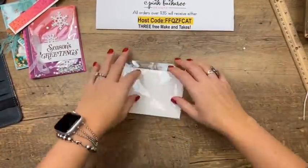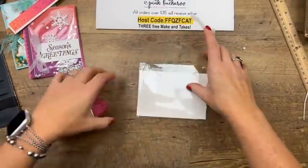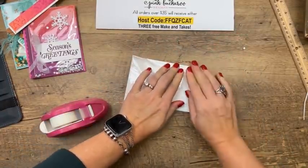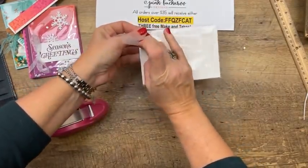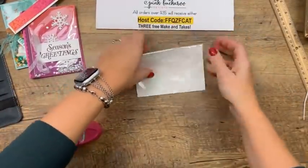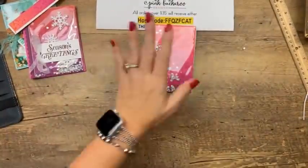Now, we want it to be nice and tight on that edge. So right here, I'm just gonna take masking tape and I'm actually gonna fold, kind of like you wrap a present, fold that corner down so that it doesn't stick out. Fold that corner in, pull it nice and tight, and then we'll put one for good measure right in the middle. And now you have your shaker. Isn't that easy? Love it.